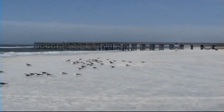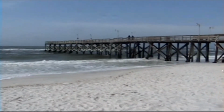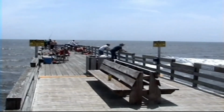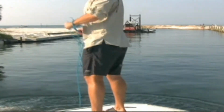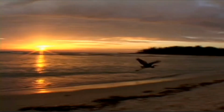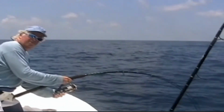No fishing destination would be complete without a family fishing pier for those hardcore anglers who are without a boat. Extending out over 800 feet into the Gulf, this pier has plenty of room to land fish of all sizes. Mexico Beach is truly a sportsman paradise.